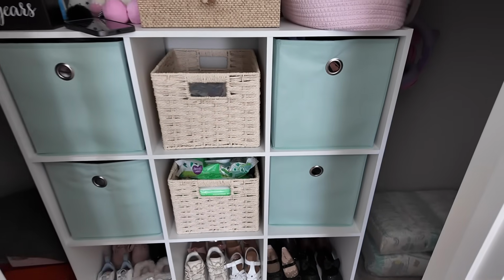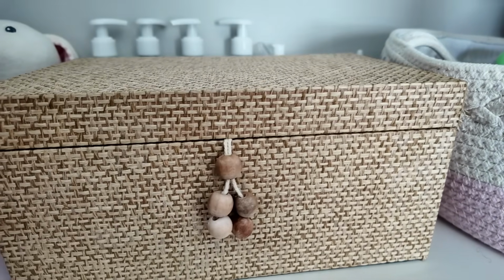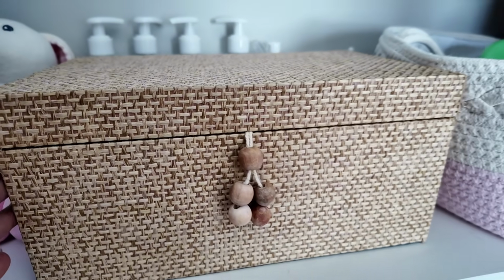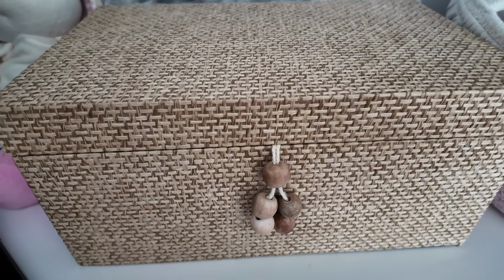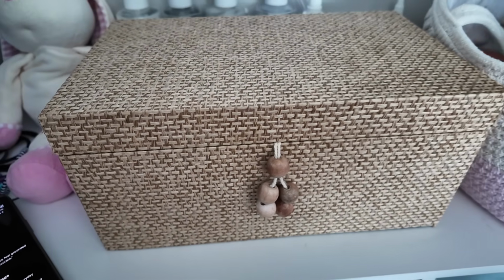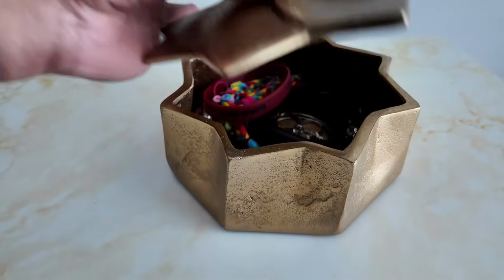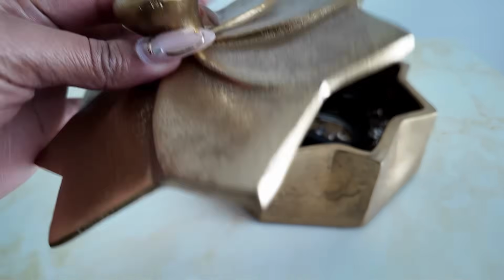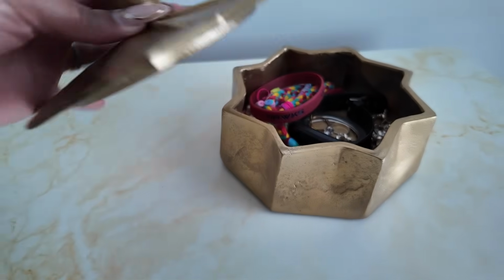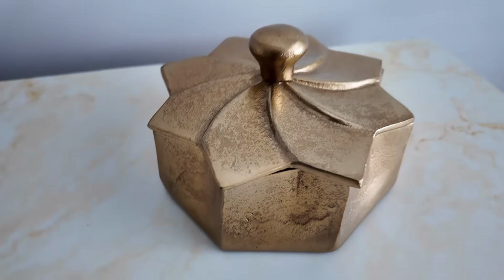I do the same thing in my own closet. Baskets at the top, I have smaller ones, sometimes for my accessories or for smaller pieces of clothing. And I do this in my preteen's room as well. She has a lot of bracelets and she collects trinkets and stuff like that. So I always try to tuck away these things. It's a simple system that keeps everything looking clean, even when it's not perfect.